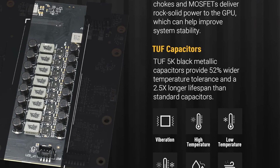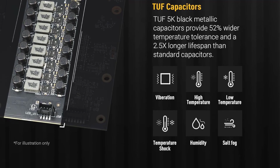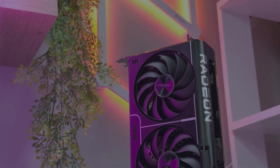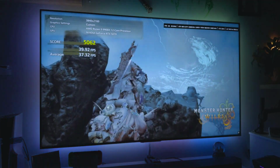Right now, we're tracking this MSI Ventus 3X at Newegg for $599, or there's even an MSI Shadow 2X OC direct from MSI for $549, which has shockingly been available for several hours now. Maybe we're finally seeing sufficient inventory of the 5070.